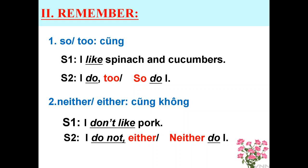Student 1, I don't like pork. Student 2, I do not either, or neither do I. So again, with either, the sentence order remains the same. While with neither, we have to put the verb right before the subject. And there is one more thing that you have to pay great attention to. With neither, you never use not, but you have to use not with either.